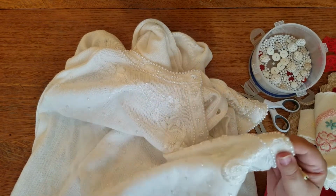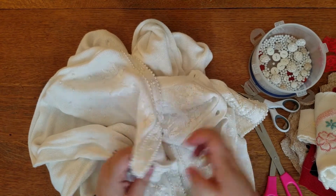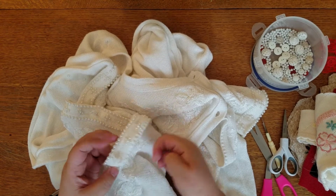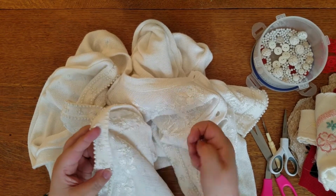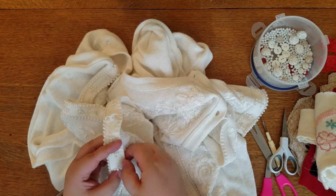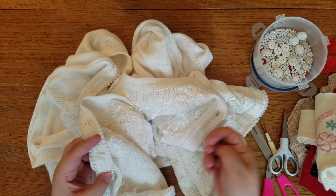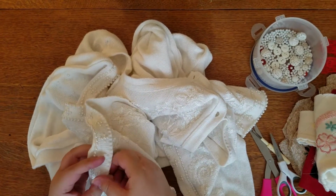Okay, so now how many more beads do I want to? Probably don't need any more beads, but I seem to be pulling more off. What do you think, everyone? Is that enough beads? Actually, probably what I'll do is I'll just keep doing this on my own when I'm not filming, because I might be here for a few more hours just pulling off beads. I think this might be a perfect movie watching activity.